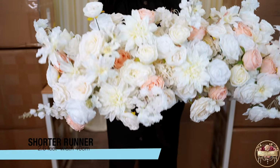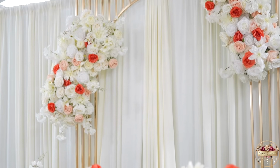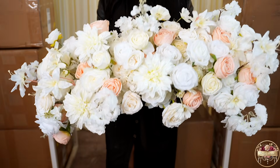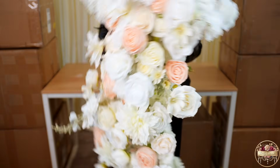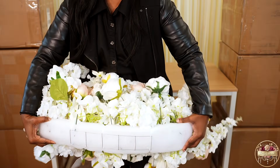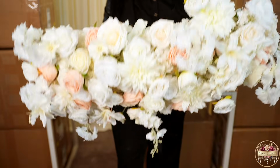Okay, now this is a shorter runner. I ordered 3 of the shorter runners, and it's going to be for the backdrop, but you can also use this for pretty much anywhere in your event, whether it was for a table centerpiece or a runner that you would like to do on a long table. You can definitely use that for that. And they do attach their card on here. Okay, here's the back. All right.